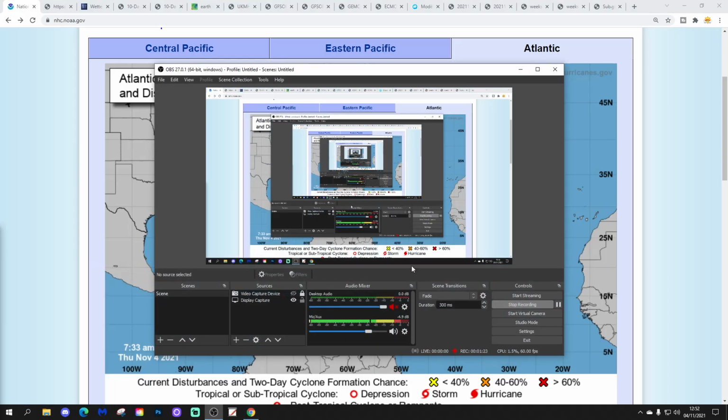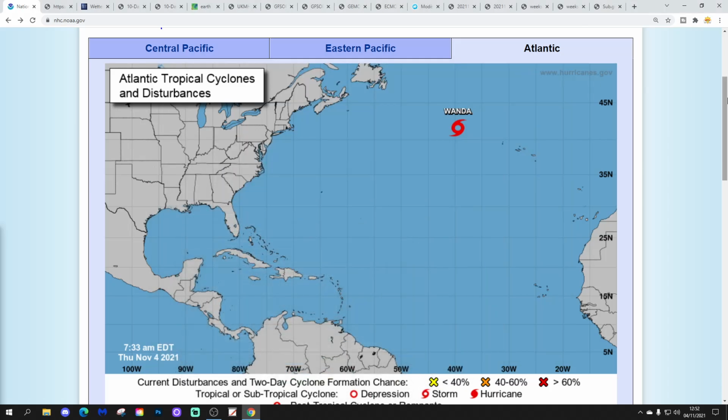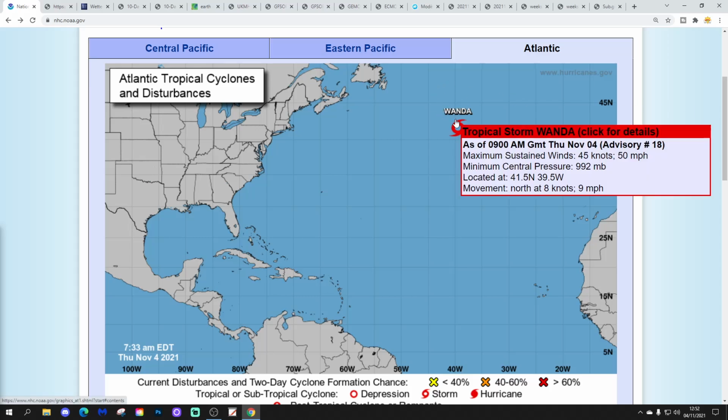Right, okay, let's turn webcam off, and we shall go through the data then. We'll start off with what's going on in the Tropical Atlantic. So we've got Tropical Storm Wanda just here in the northern part of the subtropical Atlantic. That's giving maximum sustained winds of 50 miles per hour with a minimum sea level pressure of 992 millibars.